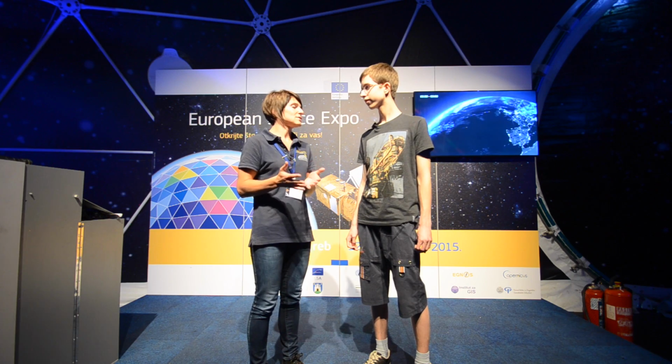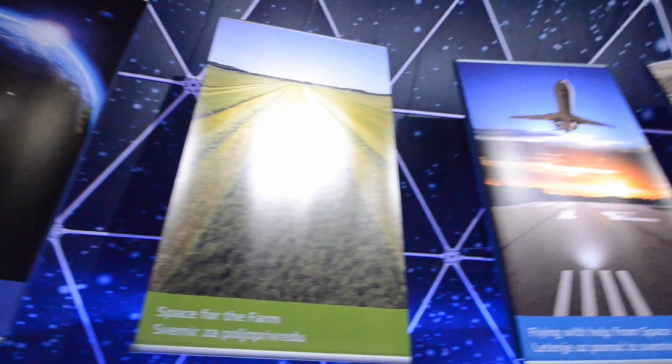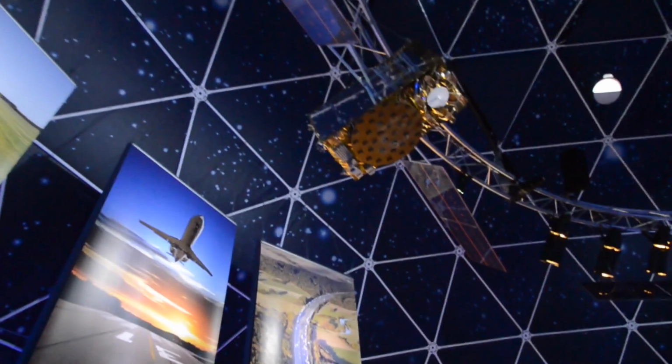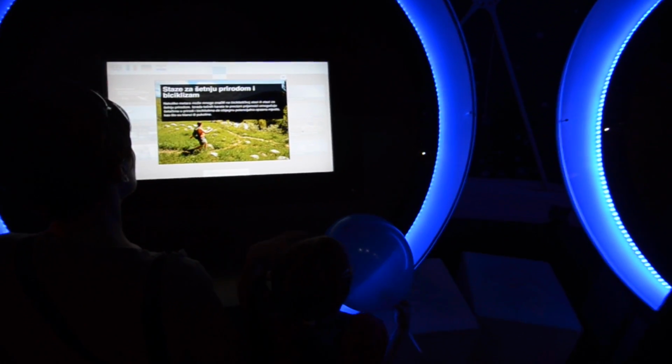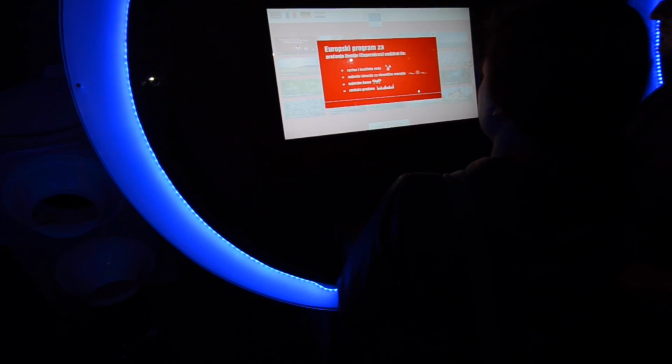GNSS, Global Navigation Satellite System, are also used in agriculture, for example, or in finance. They are also useful for timing and synchronization purpose, like in finance or banking, stock exchange, etc. You use the GPS time and in a few years Galileo time to synchronize the transaction, etc. So this expo explains the main application of GNSS, like Galileo, GPS, GLONASS, etc.